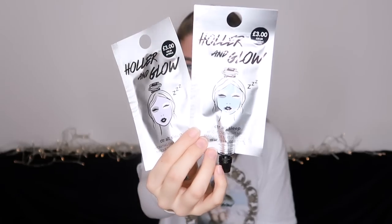I actually only have one product to show you, but I have two different versions. So these are from Holler & Glow again, but they're actually face masks. The first one says it's a hydrating overnight mask, and this one is a rescue overnight mask, which means they both have two different properties to help you. One is to reboot your skin, and the other one is to help your skin be more glowy. I absolutely love face masks. I think I must put one on every single week at least.